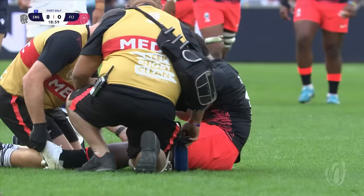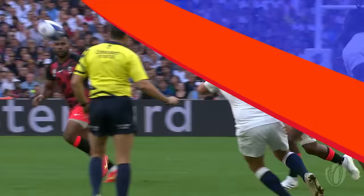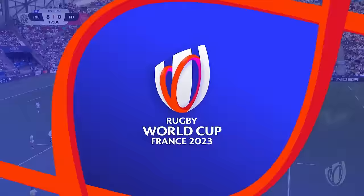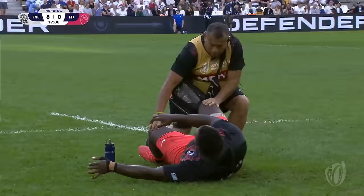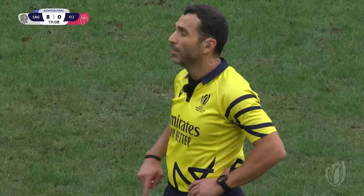Joshua Tui Sauber has stayed down. He's the man getting treatment. No arms, low dive, grass cutters are very dangerous. No arms tackle. They might just have a look at this as well. Number 7, White. Oh yeah, that's a grass cutter. So dangerous, does so much harm to the knees if you get that completely timed perfectly or badly, perfectly badly you might say.